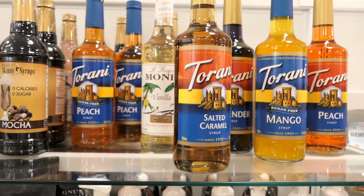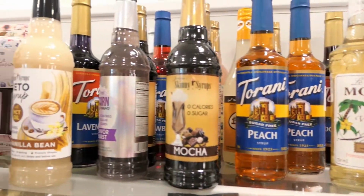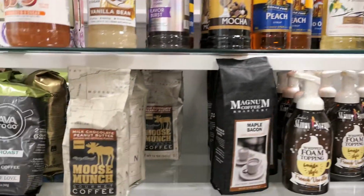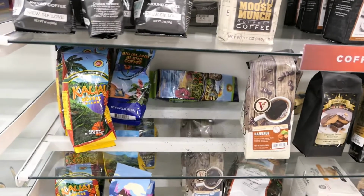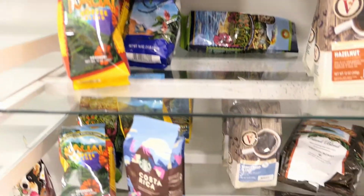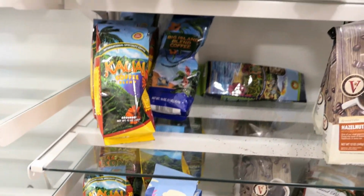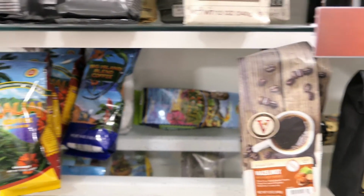So here are the syrups. Normally they have way more variety, way more bottles. So that's very little for what they normally have. And the coffees as well, the ones that I buy are not here today. As a matter of fact, they have very few. Usually there's a lot more to choose from. I don't even think they have whole beans. Let me look through them, see if they have any that are whole beans, so I can maybe get at least one and try something new.